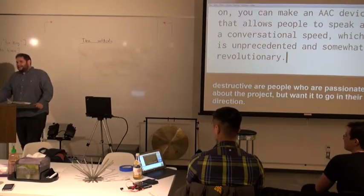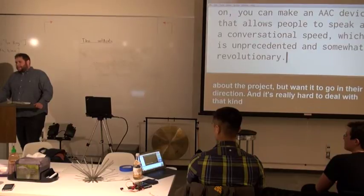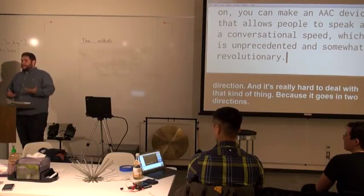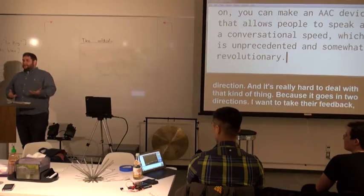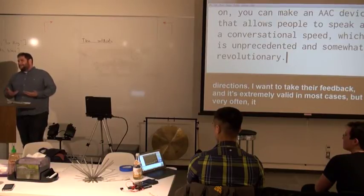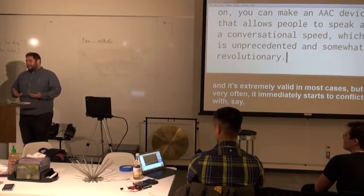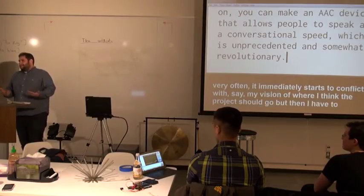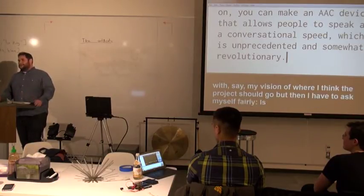And it's really hard to deal with that kind of thing because it goes in two directions. I want to take their feedback, and it's extremely valuable in almost all cases, but then very often it immediately starts to conflict with my vision of where the project should go. But then I have to ask myself fairly, is my vision the right one? These are expensive for the users.